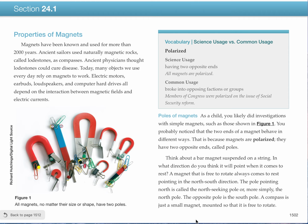Magnets in the textbook from pages 1502 to 1507. Magnets, in some ways, are like charges. Notice the word polarized, meaning that magnets have poles. The important thing here is your first note-taker question is right here.